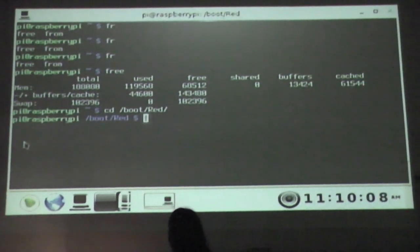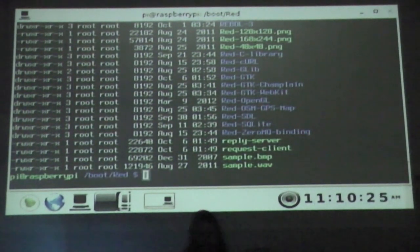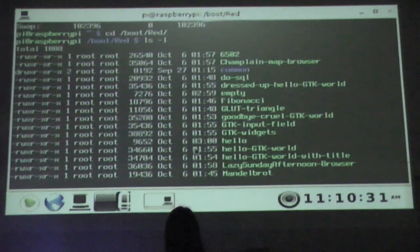So we're working on an alternative. Our Red programming language. And for Intel, I've written a lot of bindings to standard open source libraries in the past year and a half, and made some small sample programs. Most of these don't work yet on ARM, but it's just a matter of a bit more debugging. So I have a few things here that work.